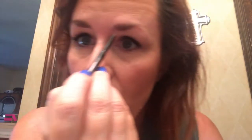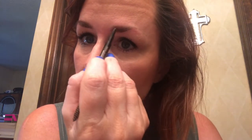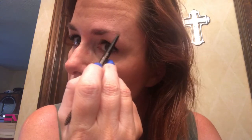Just fill in. I actually have a couple of family members with a little scar running through their brow from bumping into something when they were younger, and this is a way to fill those in. And I gotta tell you, ladies, I do this with my contacts in, and I cannot see it very well. So that's why I keep checking in my magnifying mirror to make sure I'm not missing anything here. I should do this without the contacts in. There we go. So you just keep filling it in so it's got a nice curve going across.